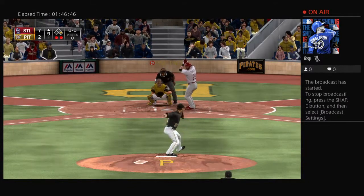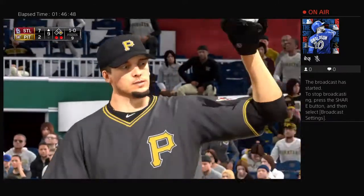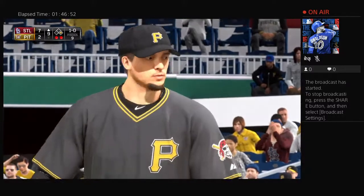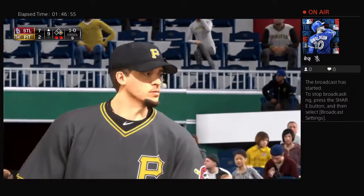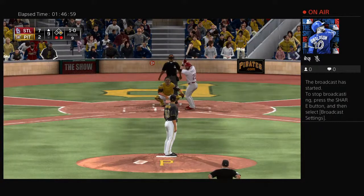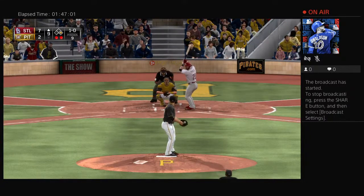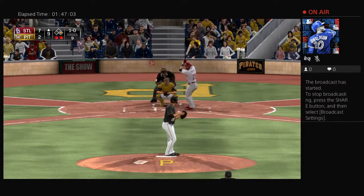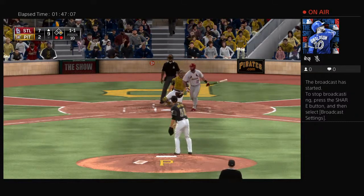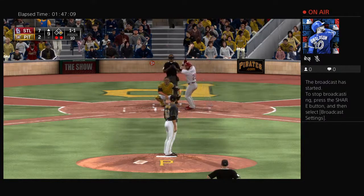From the belt, the pitch. He'll start him here with a changeup, but it's taken for ball 1. When you're already down 5, the last thing you want to do is keep falling behind guys. Here's the 1-0. And that's swung on and fouled straight back.